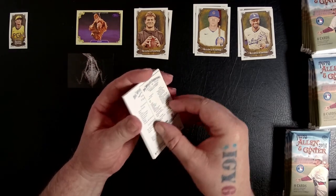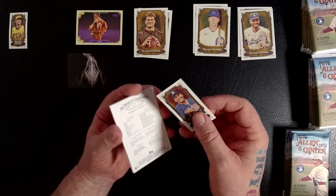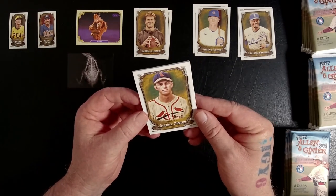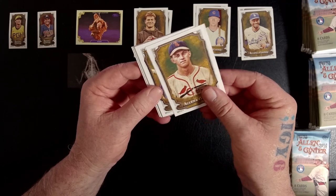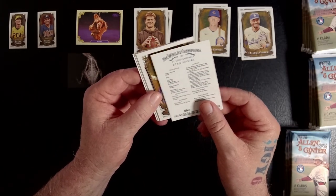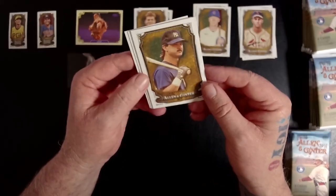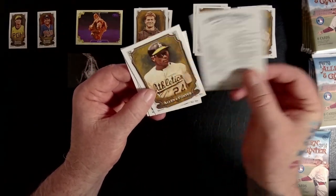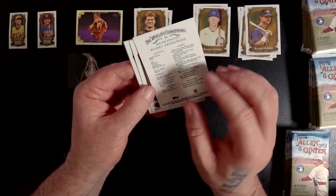Short print mini coming up. Herbic. So we'll go short print mini. I don't know that person, so I'm assuming this might be a short print card. No, Stan Musial. Looks like an old Mattingly. Mattingly. 294. Zach Gunner. Ricky Henderson.